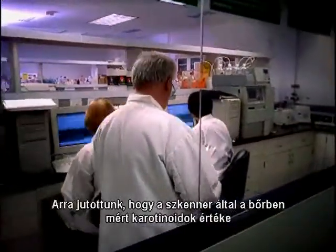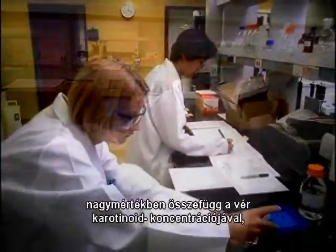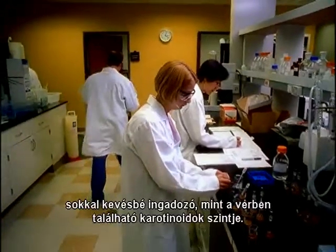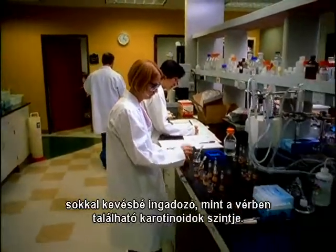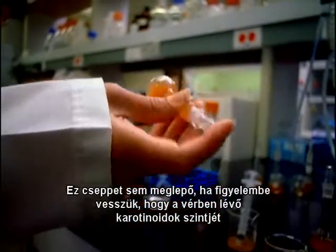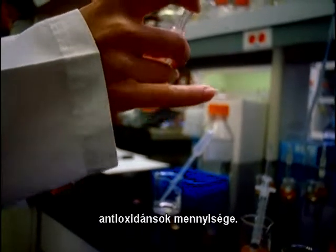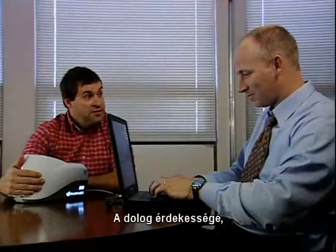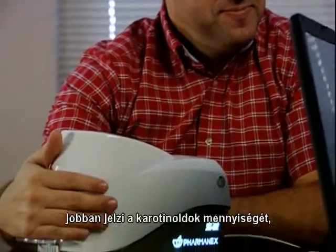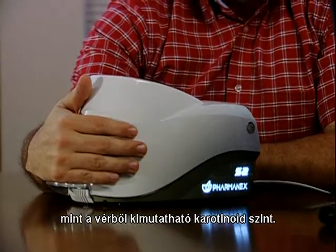Not only did we find that skin carotenoids measured by the scanner are highly correlated with carotenoid concentrations in the blood, but we found that skin carotenoids are actually less variable than carotenoid levels in the blood. This is not surprising considering that blood carotenoids may be more influenced by day-to-day variation in dietary intake of carotenoids. What is exciting is that it tells us that skin carotenoids measured by the scanner are a better marker of long-term carotenoid status than blood carotenoids.